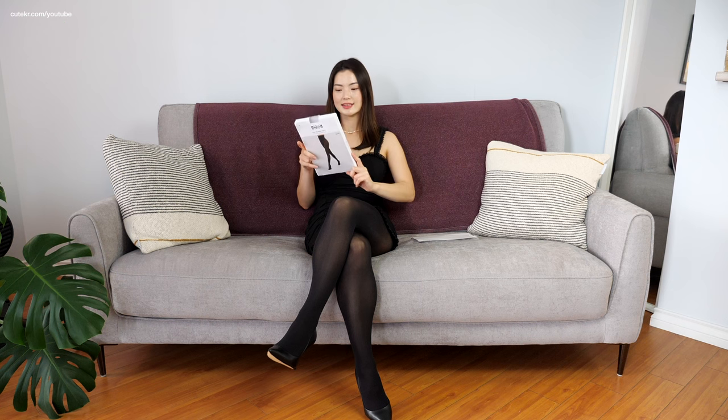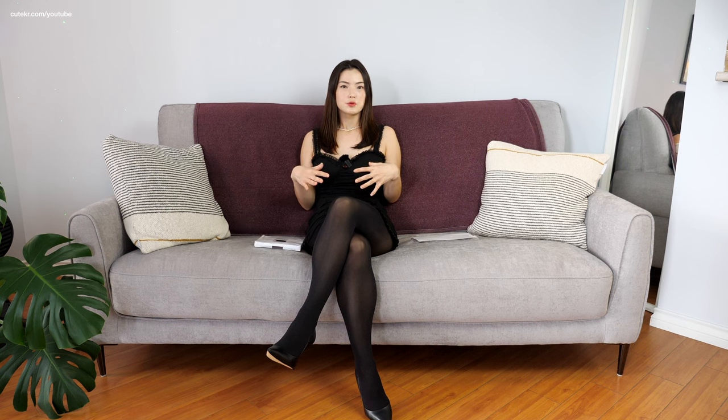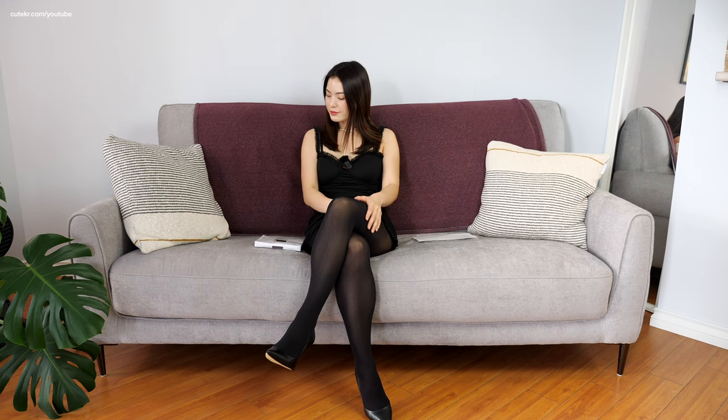Since I have had the Fatal 15 denier and 50 denier, both of them, but this version is newer and something unique that I never had. I think I would go with this one this winter and fall. As I told you, I feel way more in shape and it also keeps my belly warm. So I can feel like I can go outside for a longer time than usual.